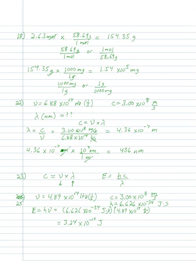All right, 26. Okay, so calculate the wavelength of an electron. We have a mass equaling 9.11 times 10 to the minus 28 grams. We have a velocity going 3.66 times 10 to the 6th meters per second.